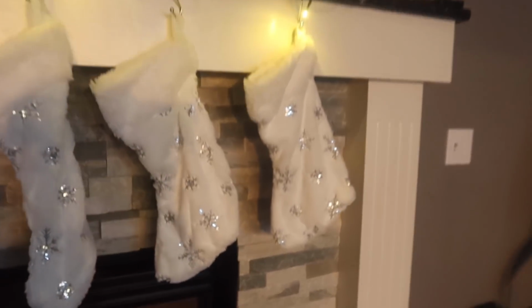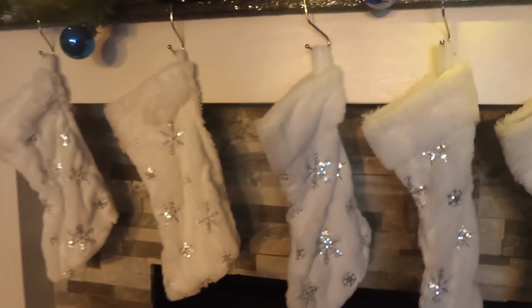But these are the stockings. So cute. And when I stuff them, they'll look even better. So, yeah. Tayden, I'm going to need you to get down.